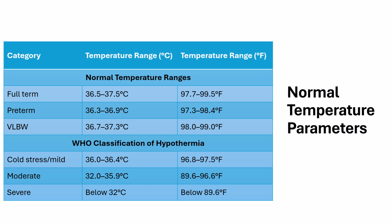Absolutely need to know these normal temperature ranges for the exam. For full-term infants, 36.5 to 37.5 degrees Celsius, or 97.7 to 99.5 degrees Fahrenheit. For preterm infants, 36.3 to 36.9 degrees Celsius, or 97.3 to 98.4 degrees Fahrenheit. For very low birth weight infants, 36.7 to 37.3 degrees Celsius, or 98.0 to 99.0 degrees Fahrenheit.